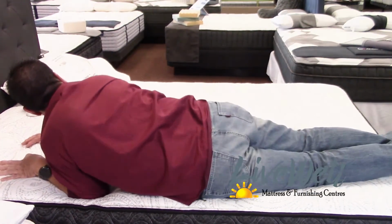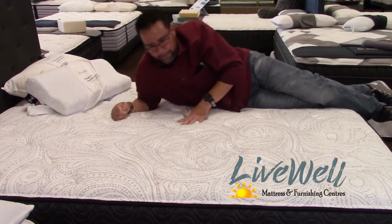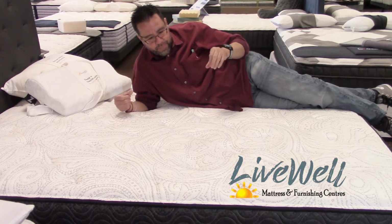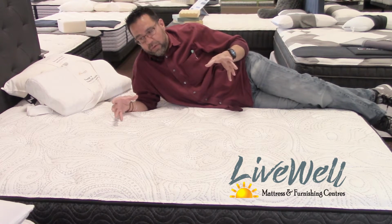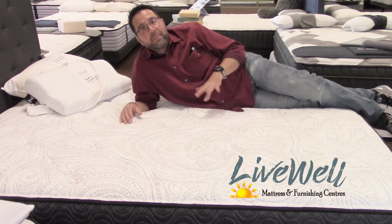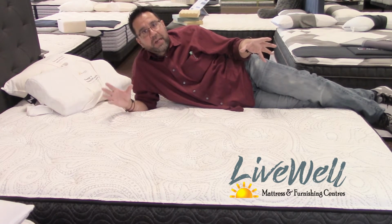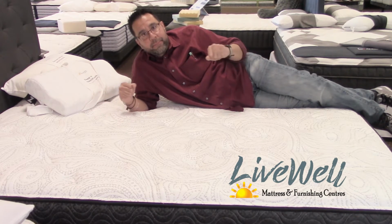Now, I'll jump over here on this side of the bed. I'm going to show you how I'm literally hopping on the bed. There's little to no movement on that side of the bed. That's the properties of a coiled spring system, okay? Individually pocketed coil spring system. No motion transfer. You don't have to worry about flopping, waking up your partner. There's not that springiness that you get in the other spring systems. I'm telling you, if you can spring for an individual pocketed coil spring mattress, go for it. I cannot more highly recommend them.